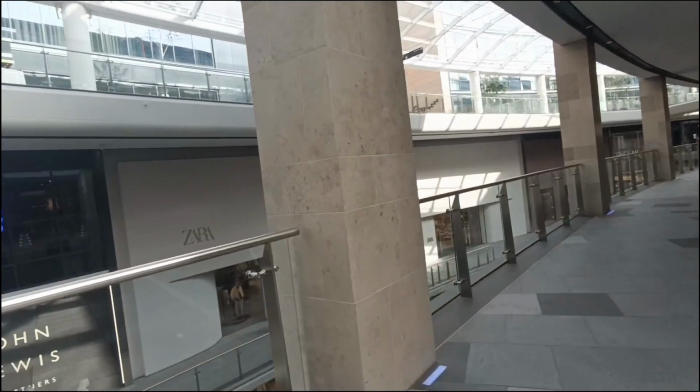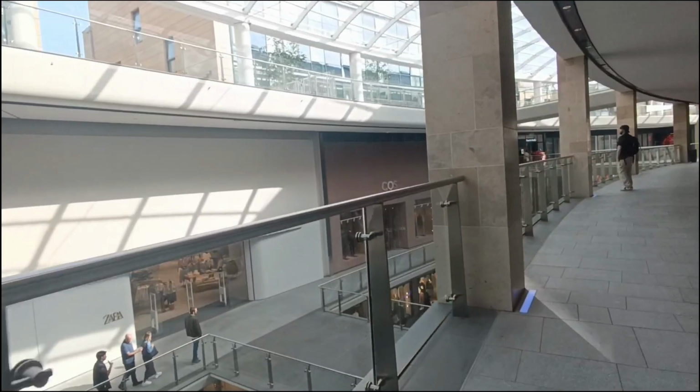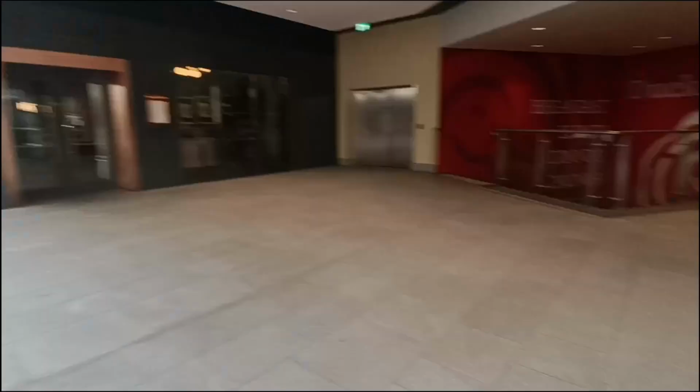Food. That's a cool-ass Medusa sign, that's all I want to say. That's cool. Quite nice. Looks cool. I definitely love it. Okay, it's the hotel restaurant.